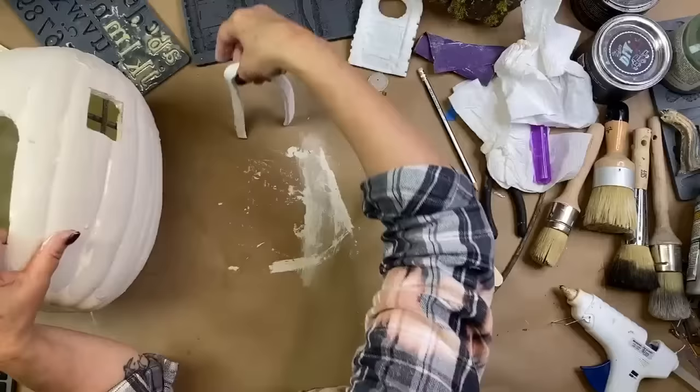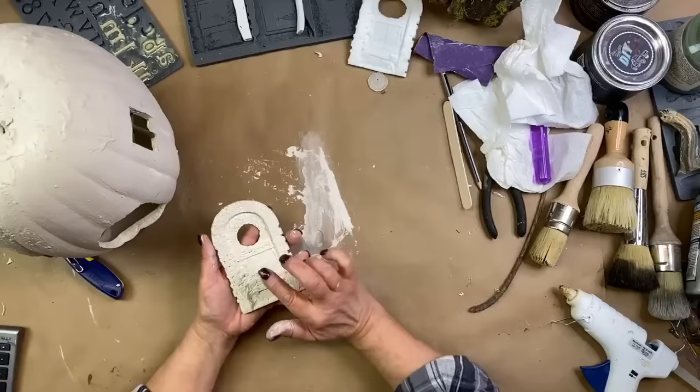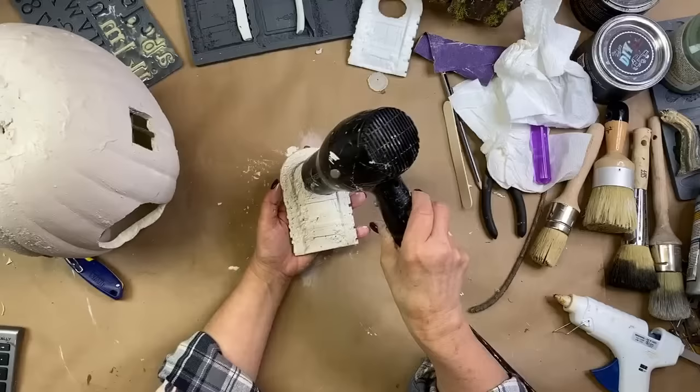All right. While we have this out, or while we have our... That color is so pretty. Yeah, it is. I'm just going to quickly dry this. And again, you can get as detailed as you like.